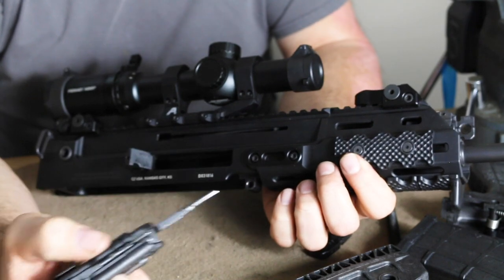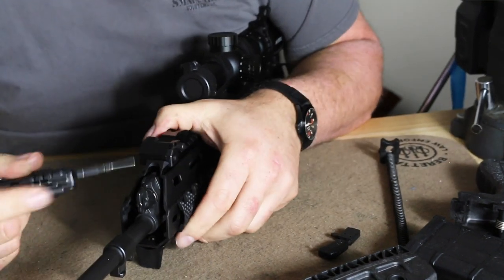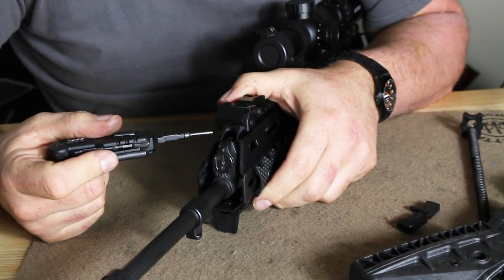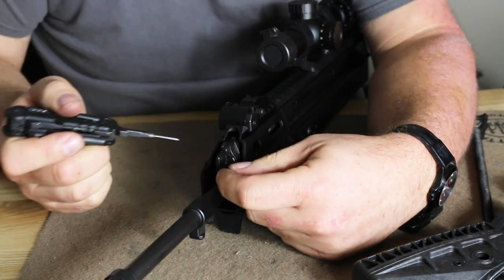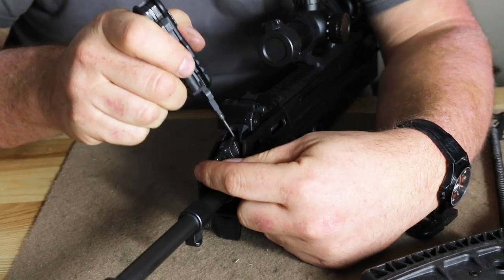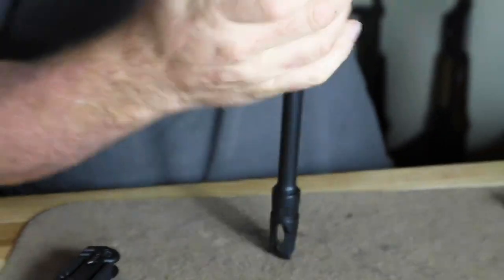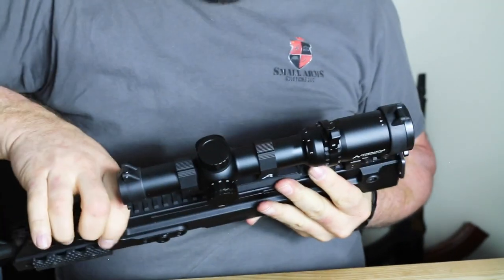I want to talk a little bit more about the gas system on here. Now, the gas system that you have on here is very similar to that of the original. However, it's been made much easier to use and much easier to manipulate. You have multiple positions, and you can add positions as well. We have a lever here that we drop down. We pull the piston, and the operating rod and spring.